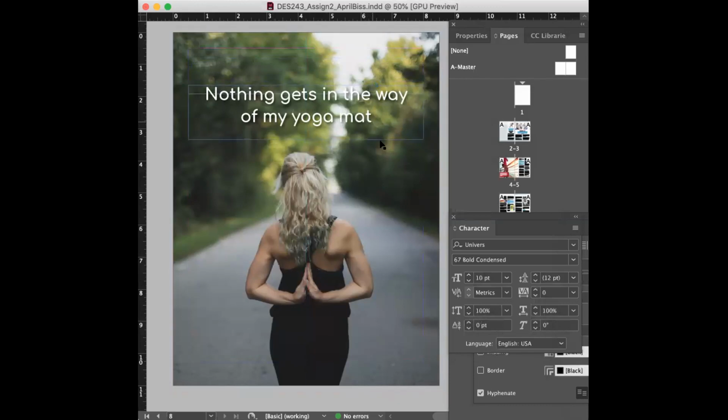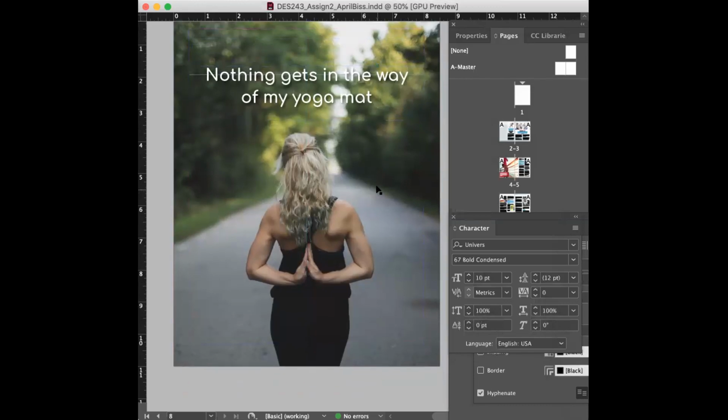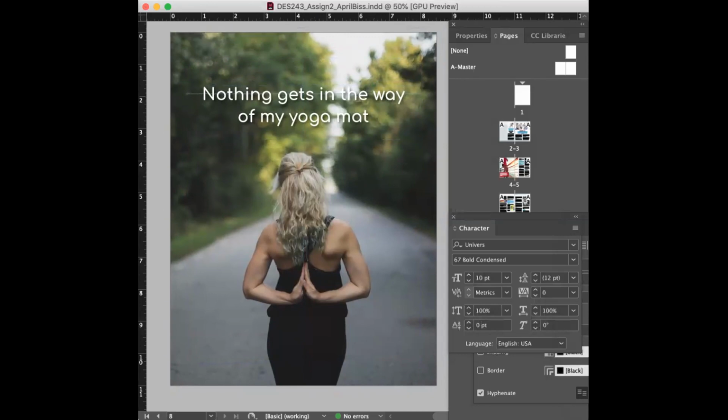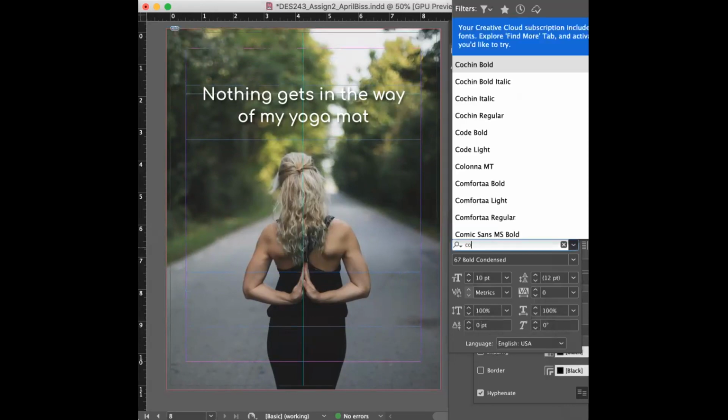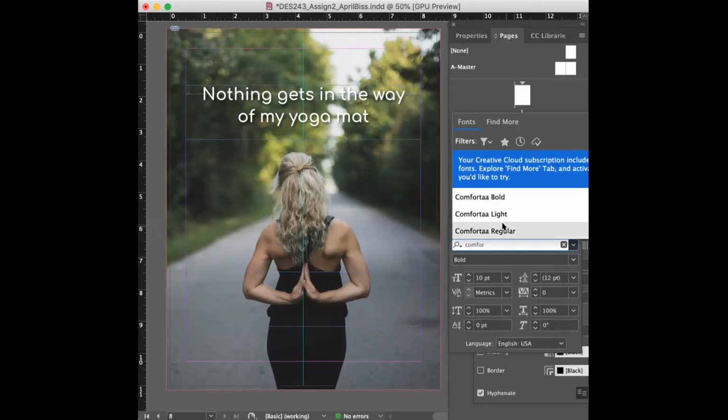Okay. I'm not going to add a period or anything. I could if I wanted to, but I'm going to keep it very simple. And now what I'm going to do is explain what it is. Because right now, if somebody looked at this, they'd be like, okay, I don't understand what this is all about. Nothing gets in the way of my yoga mat. Okay, well, what's that mean? So now I have to explain what this is all about. So I'm just going to add a very quick little message in here about what this is. So let me change this to Conforta again. I'm going to make this smaller.